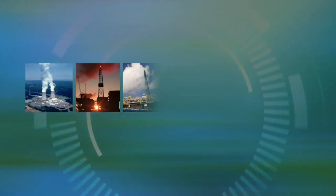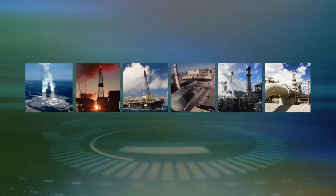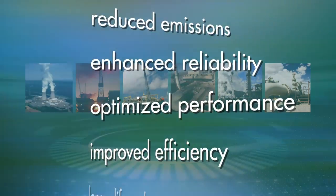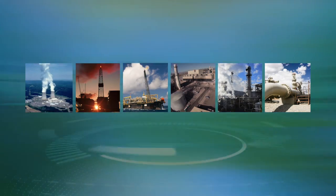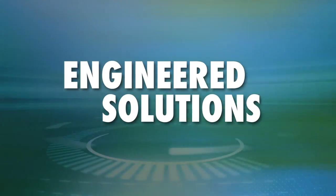When clients anywhere around the world encounter opportunities or issues that demand innovative aerodynamic and mechanical problem solving, whether they seek longer life cycles, improved efficiency, optimized performance, enhanced reliability, or reduced emissions for their rotating equipment, they turn to the group that thrives on every kind of challenge. Dresser-Rand Engineered Solutions.